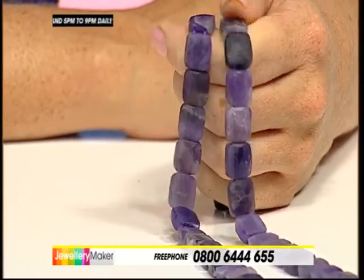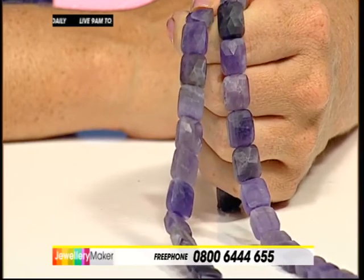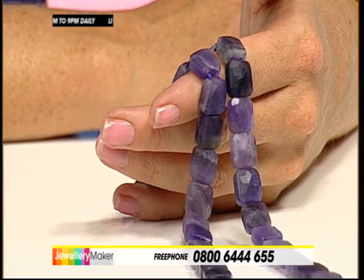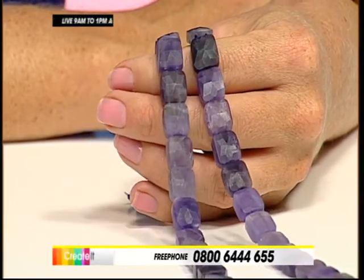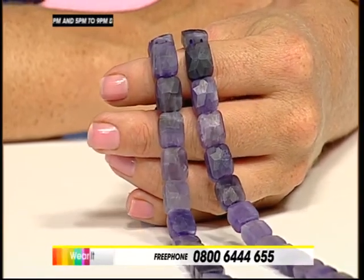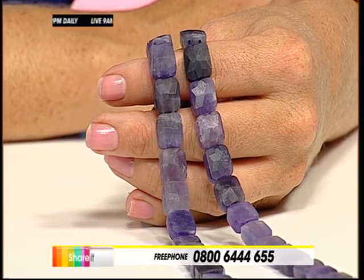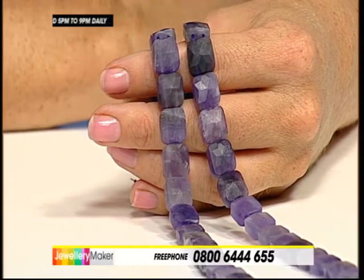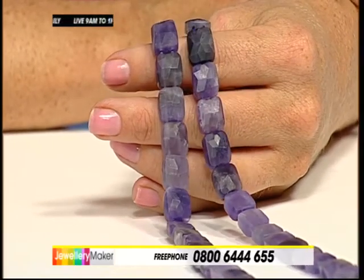You're getting Zambian amethyst here, which is a kind of quality which, like I said earlier on, is very, very similar to the kind of Uruguayan quality which lots of people look for. Not only that, but there is a very, very famous mine over in Zambia called the Coloma Mine, which is famous for some of the world's best naturally coloured amethyst. And this has got the same kind of colour and quality going through. It's absolutely beautiful, isn't it?